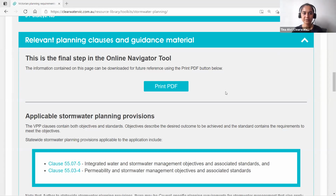Yeah, so another one is from Nikki Granek, asking, does the tool identify that for subdivision or development in growth areas, it's possible that some stormwater requirements might be specified in a precinct structure plan, and these would also need to be met? It's a long one. Do you want me to go over it again?